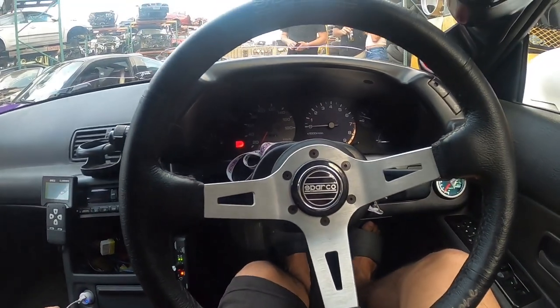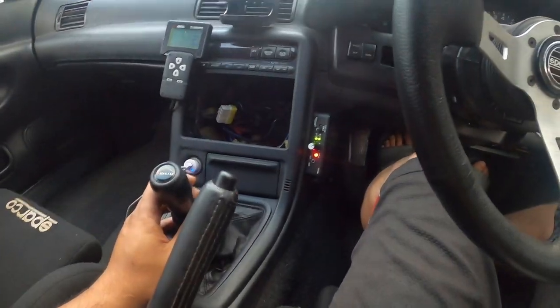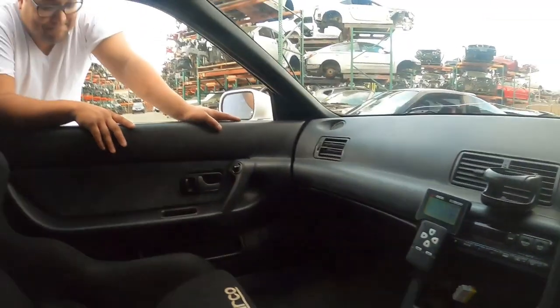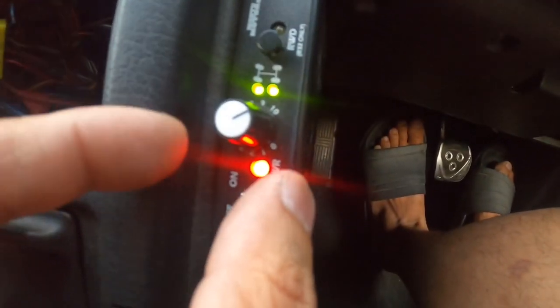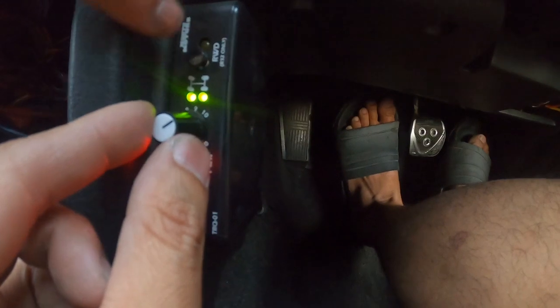All right, we're inside the GTST. Bro, check this out. This fool's got an option to switch it from rear-wheel drive to all-wheel drive. That's badass. I know, dude. It's pretty rare. How do you do this? You basically just click it on, and you adjust the knob, and then you hold this down right here. You adjust this knob? Yeah. Watch.